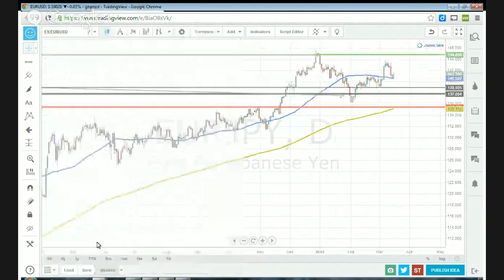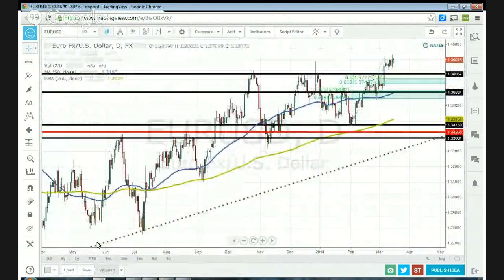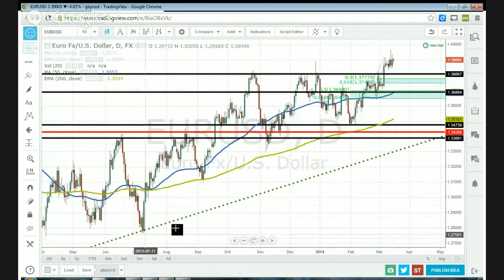Euro US dollar. Okay, looks a little bearish to me, but I wouldn't short it from here. If anything, I'd really still like to see it pull back to 136.88 right here. That'd be a really sweet entry level to ride an uptrend. I think euro dollar is clearly in an uptrend now.